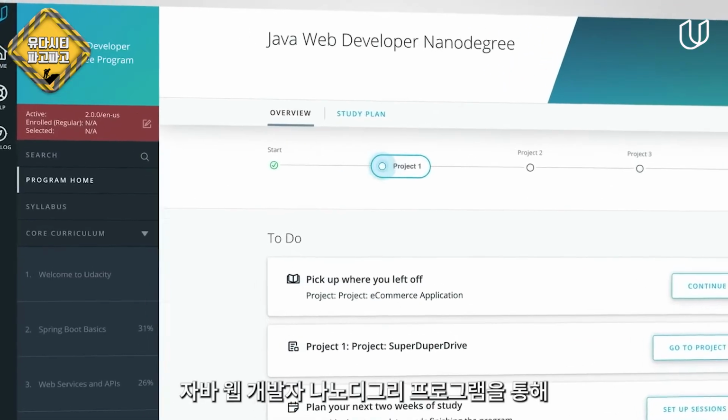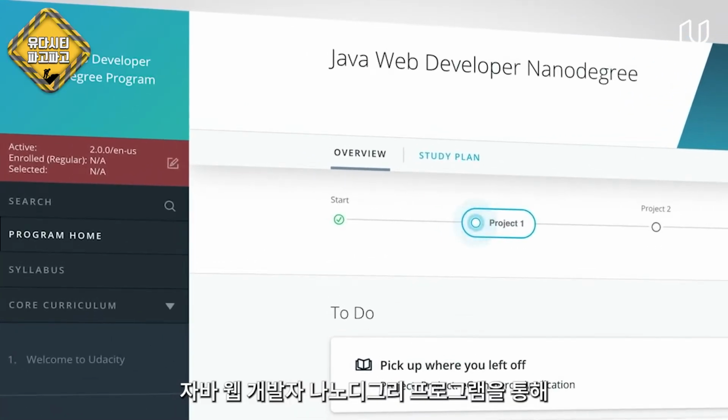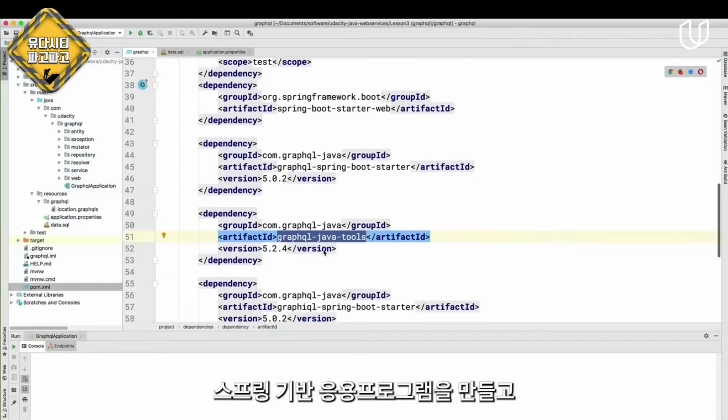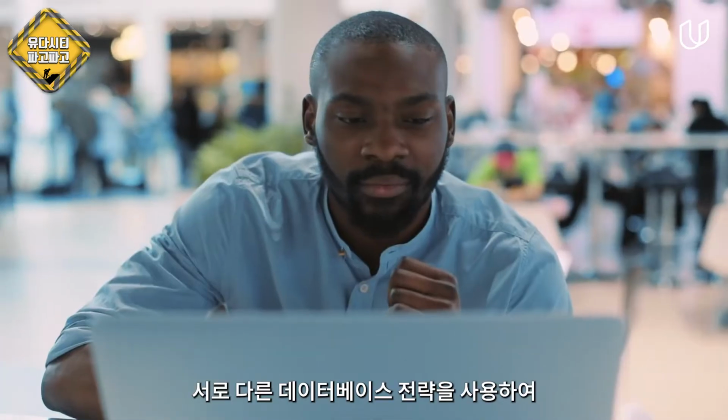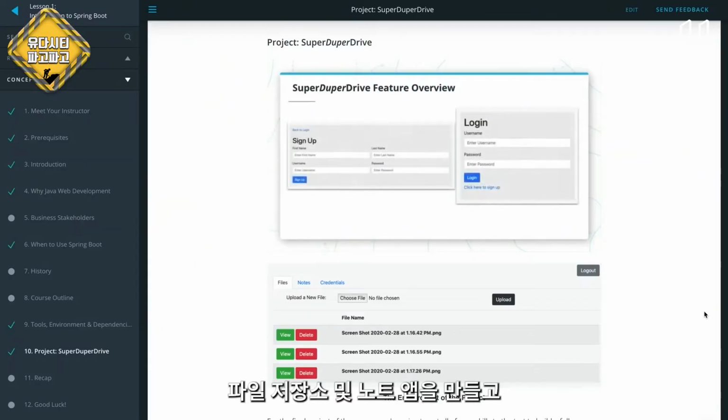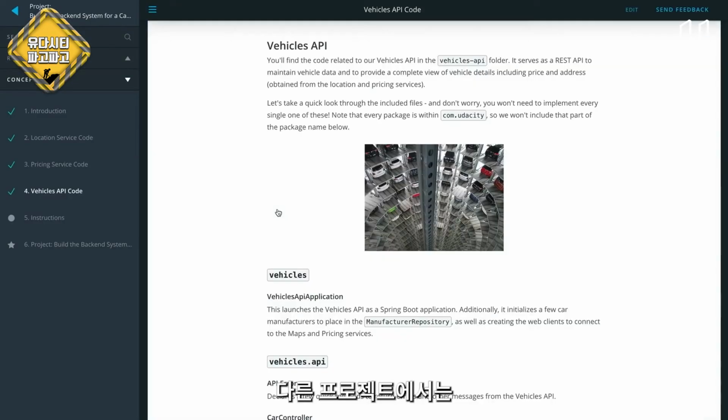In Udacity's Java Web Developer Nanodegree program, you'll develop real-world projects using industry best practices. You'll create Spring-based applications, interact with web services, and persist data using different database strategies. In one project, you'll create a file storage and notes app. And for another project, you'll build a back-end system for a used car dealer's website.